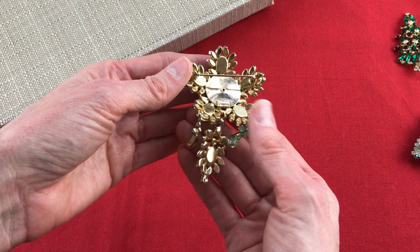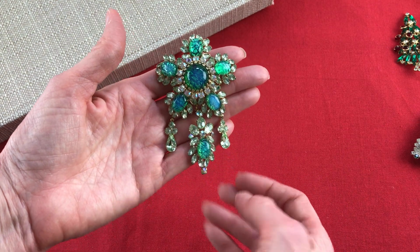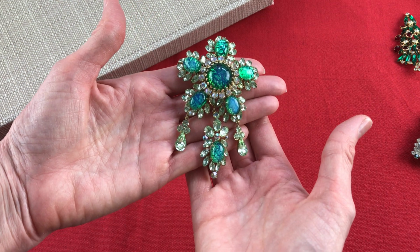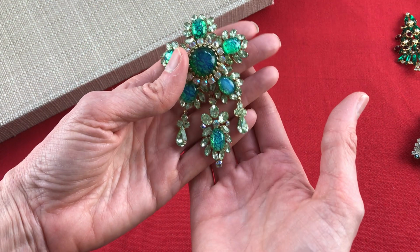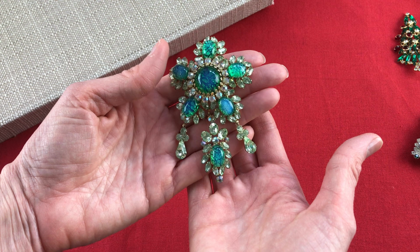So this is Vendome on the back, and I'm actually hanging on to this for a little while. I'm not going to list it. I love this. And I'm pretty good when I find stuff. I tend to clean it, list it, sell it. I don't get too attached to things, but I love this. I think this is just stunning. And so I'm going to hang on to it for a little while.